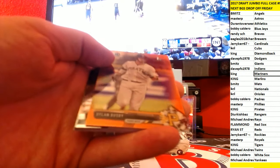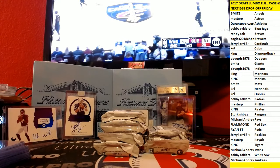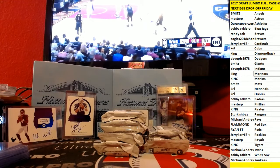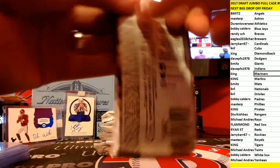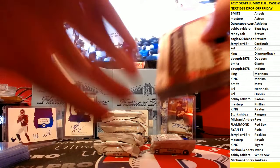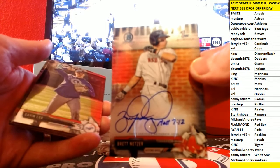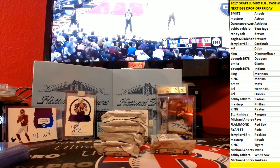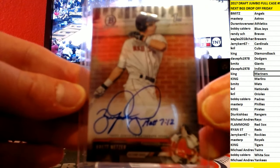Ronald Acuna and Dylan Busby, orange, out of 25. Nice color. Nice one out of a quarter. It's got to be inked. Alex Fido, Bobuchet. Next ink is going to be Brett Netzer. Nice. There you go, Flamin. Matthew 7-12. There you go. Nice card.